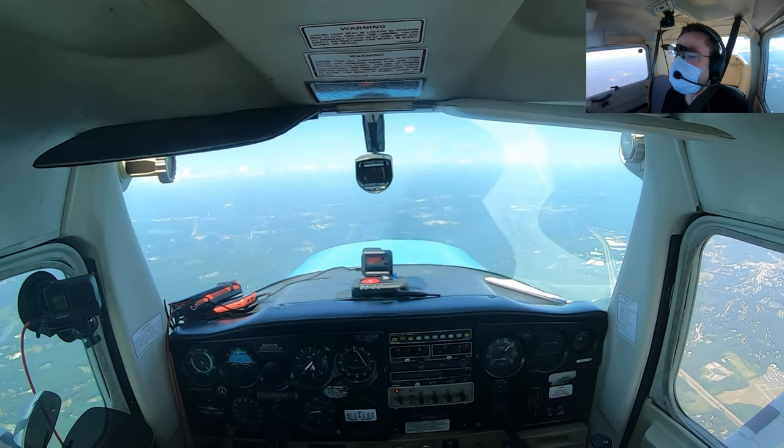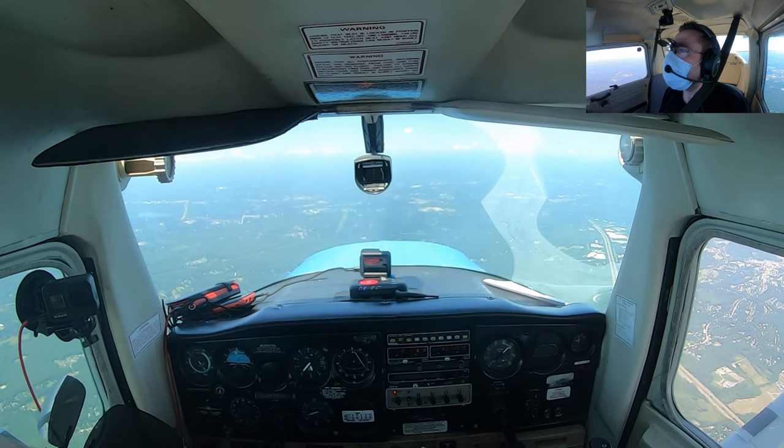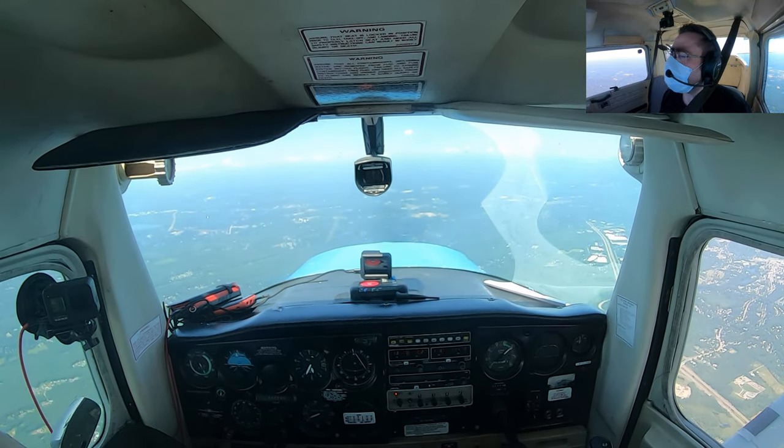Number 7, Mike, November, turn right heading 150. Number 917, Mike, turn right heading 150. Heading 150 to 917, Mike. Can't see him.